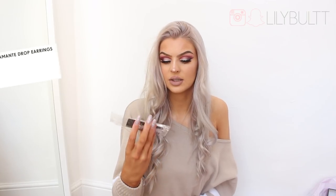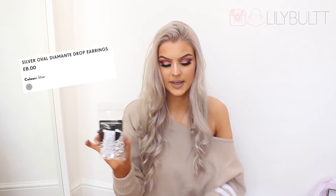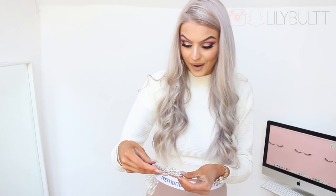So yes. The next thing I got were these earrings. These are just the silver oval diamond drop earrings. These were £8, which I think is actually quite a lot of earrings. I'm just gonna put one in because, oh my god, they're absolutely massive. I'm gonna hold this by my ear because I can't be bothered to take these out.